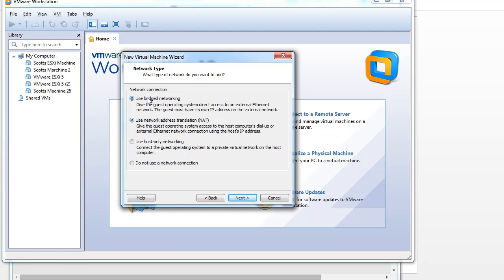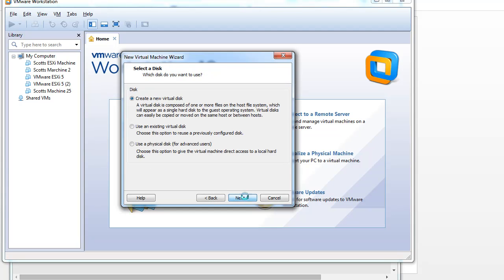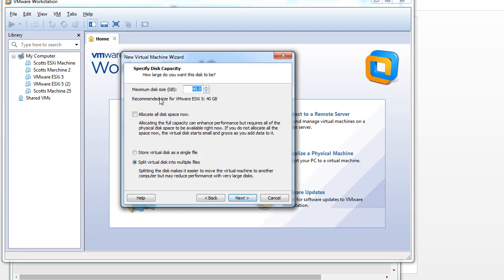For the network type, we want to use bridge networking for the IP address to be assigned. We will use the default SCSI default, creating a virtual disk. This is another important step, the disk capacity. So you need to have a minimum disk capacity.